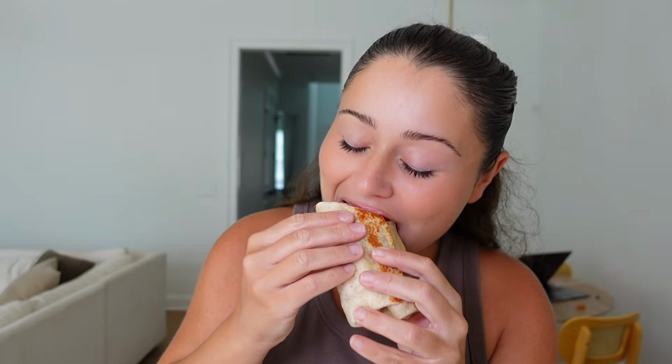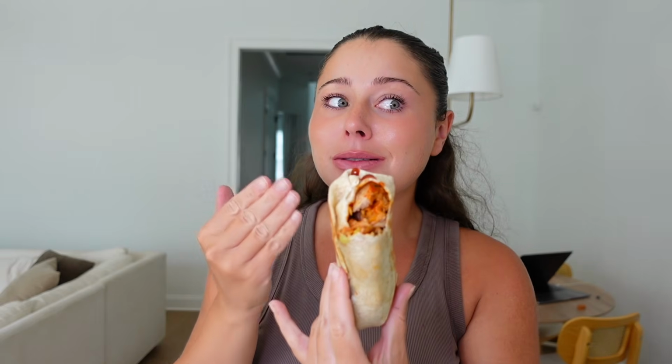I do this with Chipotle burritos too. It just hits. Just hits. And I don't even know the cost of this, but I know it's probably like 90% cheaper than going to Chipotle. And it is so good, you guys. The avocado with the sriracha. It just hits. Thank me later.